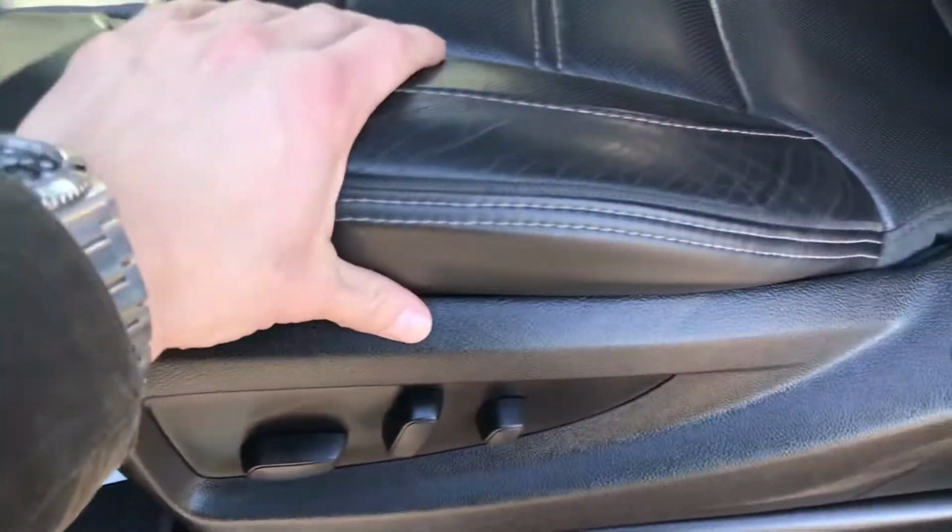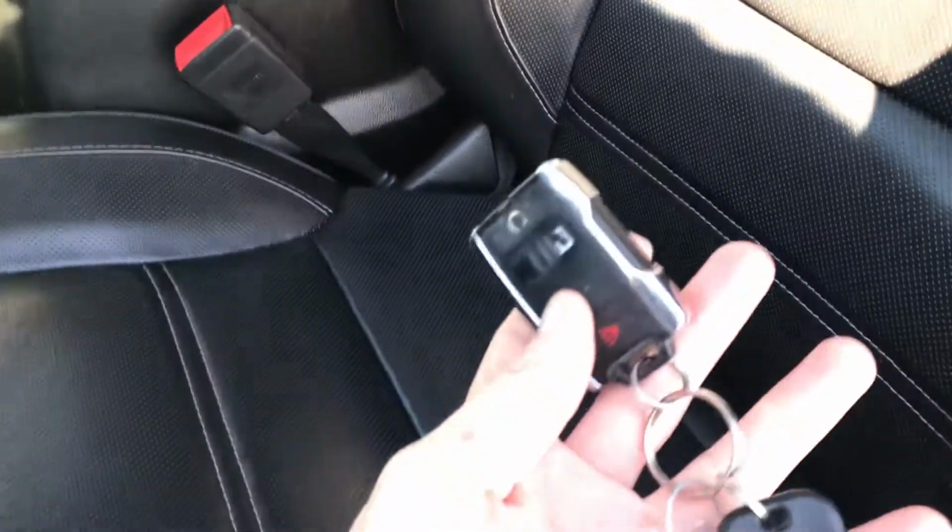Captain's chair is in good condition. Hasn't been abused here. Obviously, power seats on the Denali. It does have remote start. One fob on this one.